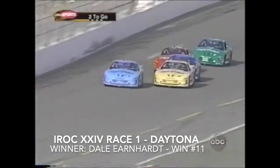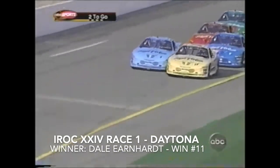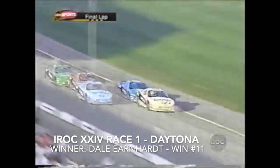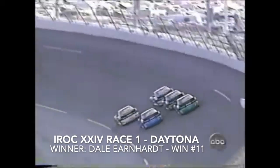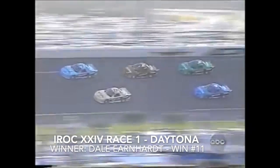Well, here comes the final lap, and Jeff Burton is making the move to the inside, and he's got help from Mark Martin. Here they come to the line. The white flag is in the air, and Burton leads the next to last lap. Now Tony Stewart has jumped over the outside with Earnhardt and Earnhardt Jr. 5 cars, 5 cars in the battle to the checkered flag for the win here at Daytona.